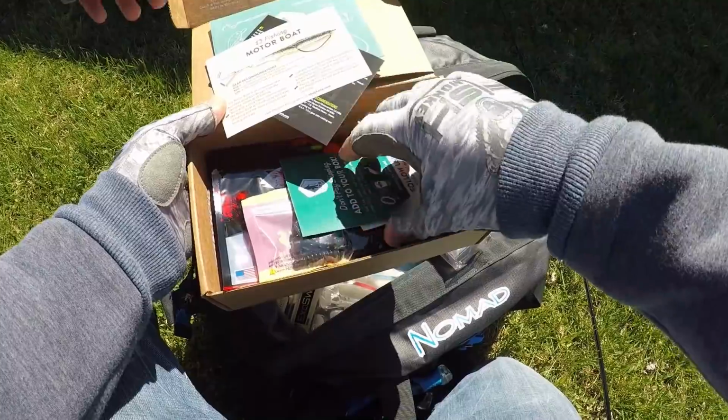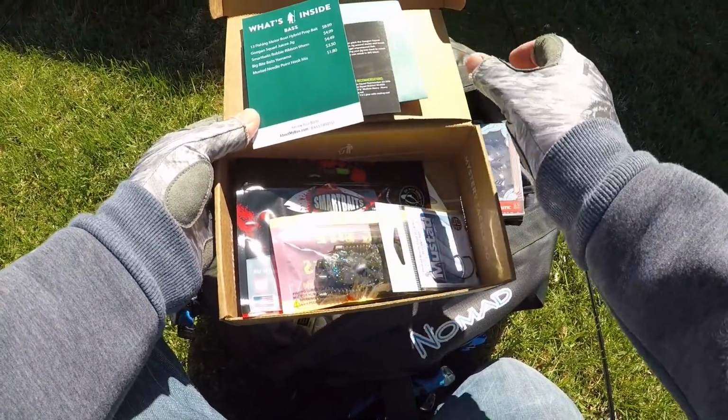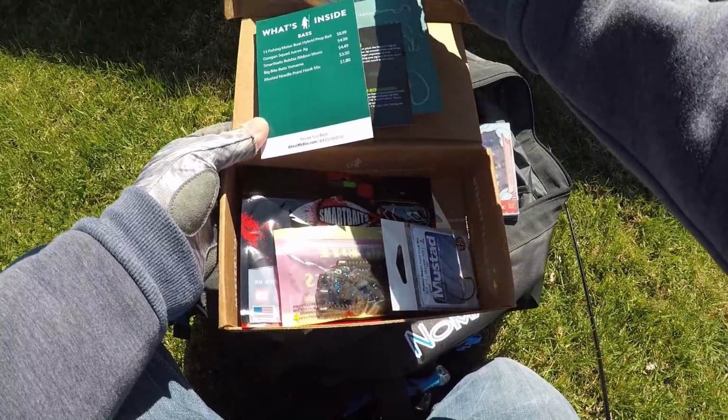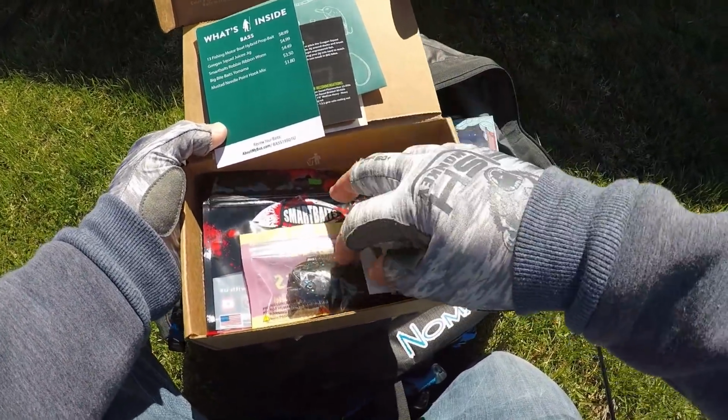What else do we have in here? Let's see this card. There's a 13 Fishing, that's cool. Motorboat Hybrid Prop Bait. Okay. Goes for about $9.